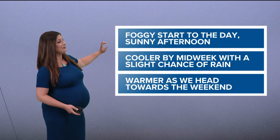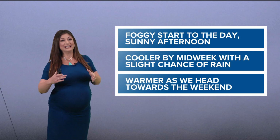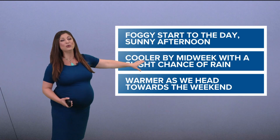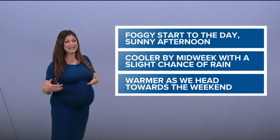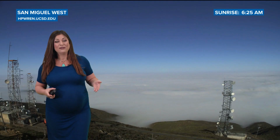Yeah, fog has been the talk this morning. A foggy start, but a sunny afternoon. I will say, a lot of the coastline, you may be stuck under the marine layer clouds, but inland, sunny and warm weather coming. In fact, 80s are in your forecast, believe it or not. We will get cooler by the middle of the week with a teeny tiny chance of rain here by Wednesday into Thursday. And then the weekend is looking good again. So back to the 70s, even low 80s for the weekend.